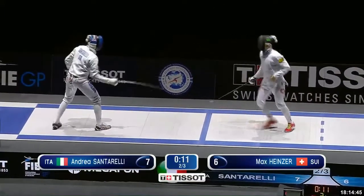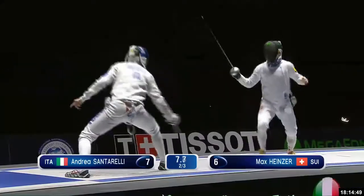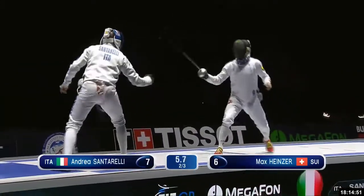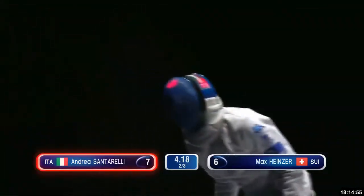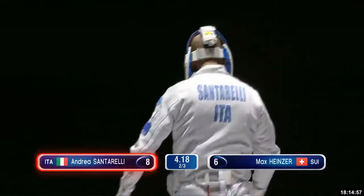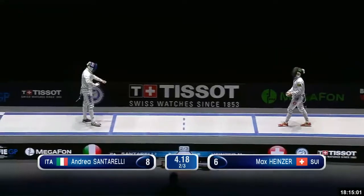Santarelli's preparations are smaller, more controlled, just kind of interrupting Heinzer as he tries to build an action. Good touch. Yeah, but Santarelli is playing this really well. That was clever. That was super clever. It looked like he was drawing the attack and he was setting up his own attack.